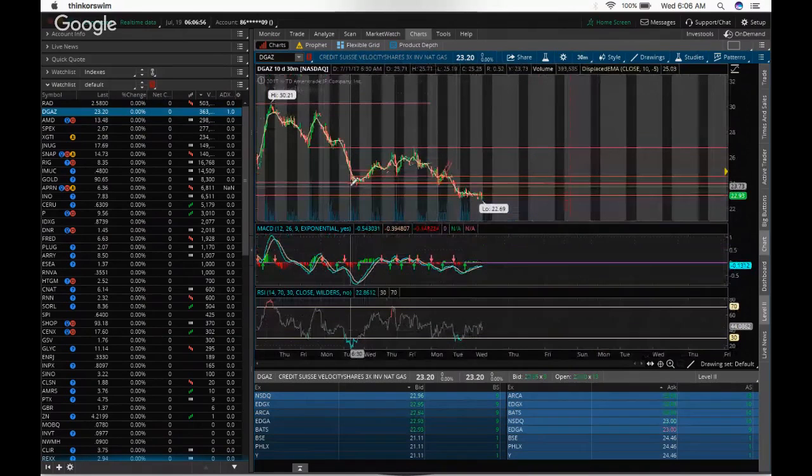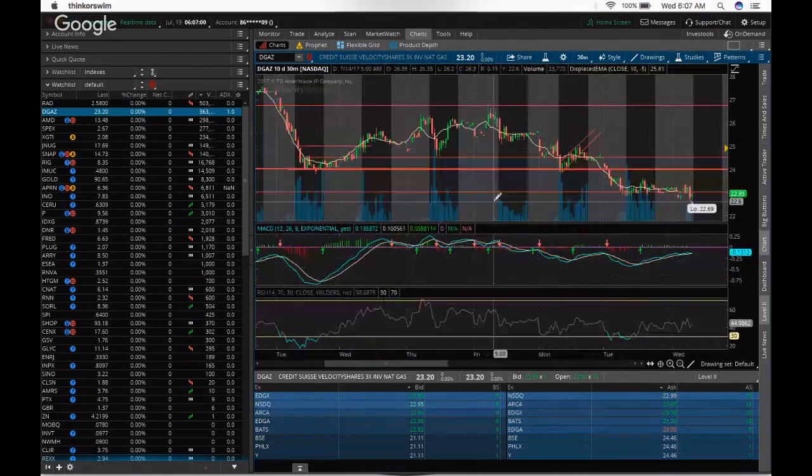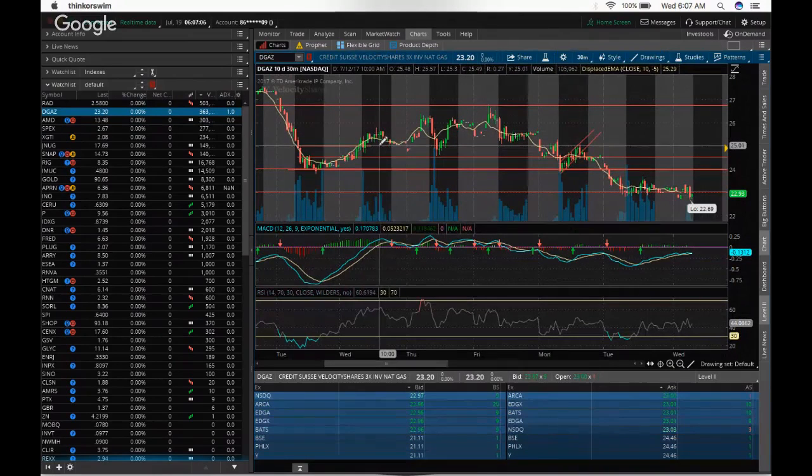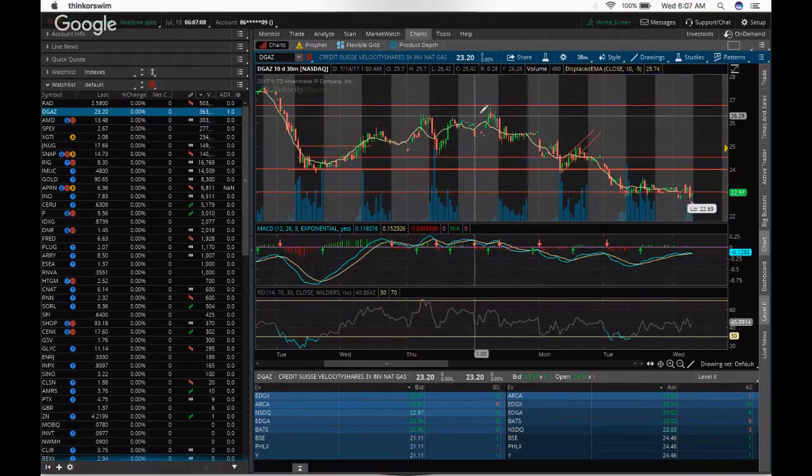When it originally broke below, it hit lows of like 2380, broke above, and then I ended up selling at like 25. That was a perfect trade. It started showing some upward momentum, hit about 27, and then it's been going down ever since. It's kind of flatlining here around 22.